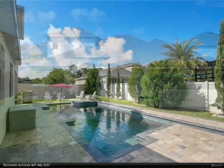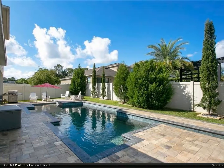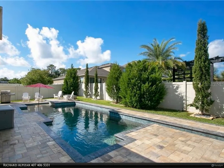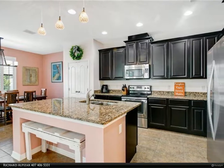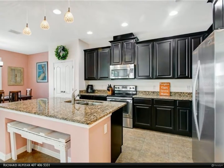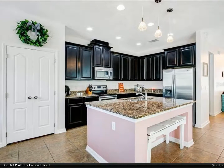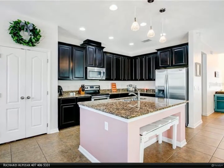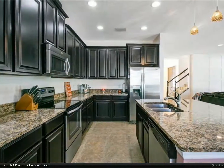This is it. Welcome home to this gorgeous, 2013 MI Homes built, pool home in the gated community of Versailles. This 4-bedroom/3-bath home with large bonus room and private office/study/5th bedroom boasts a giant open floor plan with combined family, kitchen and dining room. The kitchen features stainless steel, granite counters, wood cabinets and designer pendant lighting.